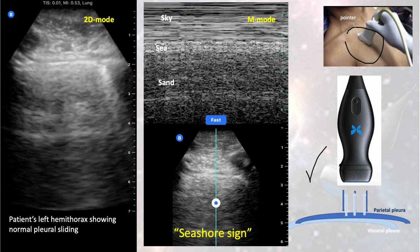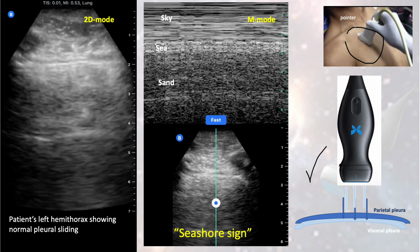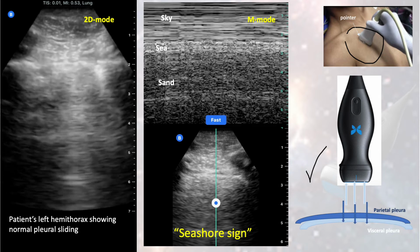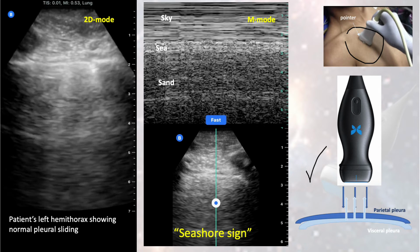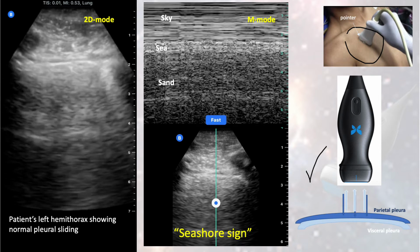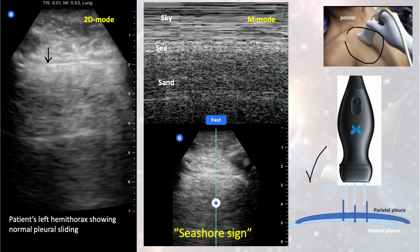This illustration shows how the sliding sign is produced and how it looks in healthy lungs. So normally there is no space between the parietal pleura and the visceral pleura, as you know. So ultrasound beams will be reflected from both pleurae, and just like the diaphragm, both of them are very hyperechoic, meaning they reflect back most of the ultrasound beams, and they appear as one bright white line. Since the visceral pleura moves or slides with breathing, that sliding will be seen as a hyperechoic, bright pleural line, just like you see here in the 2D image.